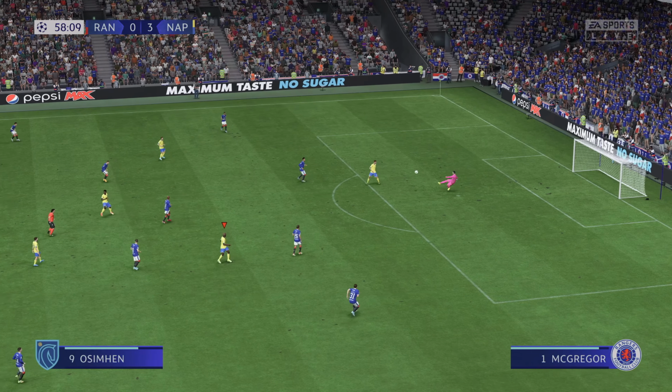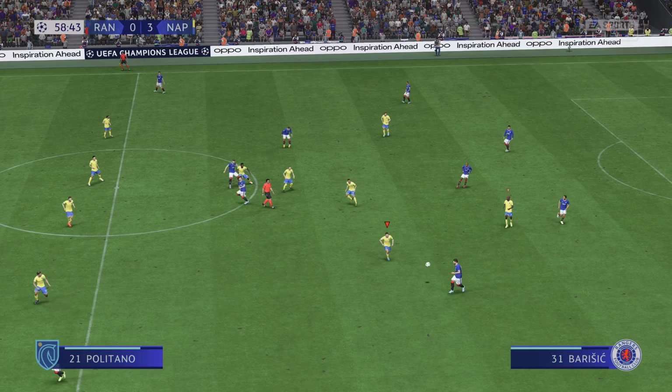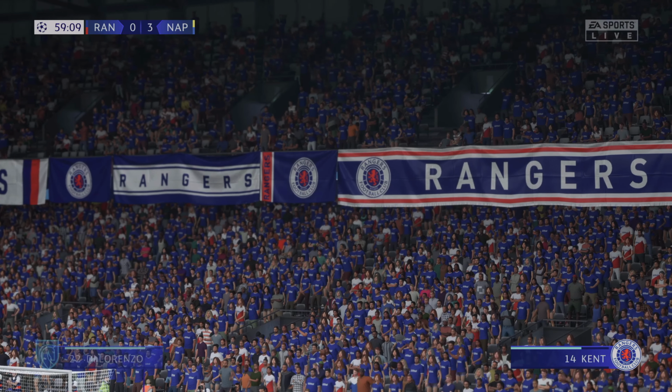So that's it for Javier Santiago, attending his first game here today. So welcome, Javier, and I hope you have a fantastic game. Well, the perfect tackle, really. And now a throw-in.